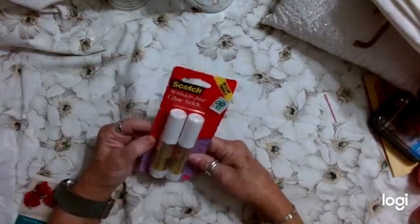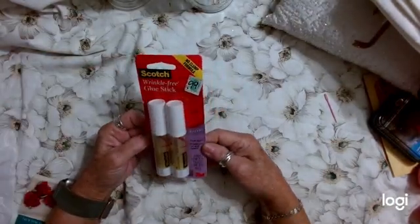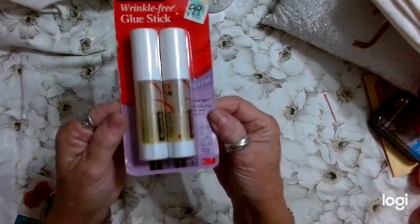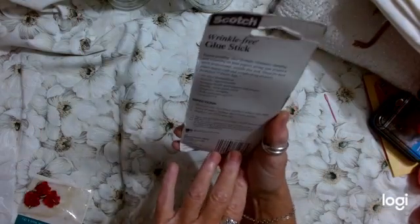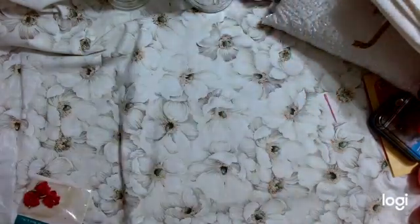This glue is a wrinkle-free glue stick. Photo safe, wrinkle-free on most papers. We shall see. It was from Hobby Lobby, so that will be interesting.